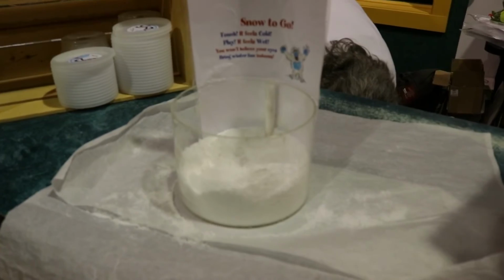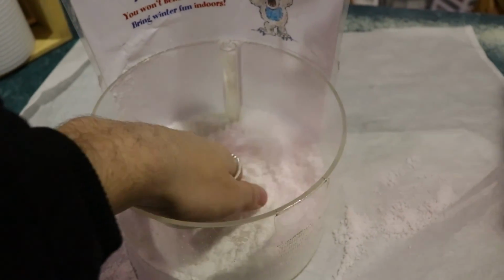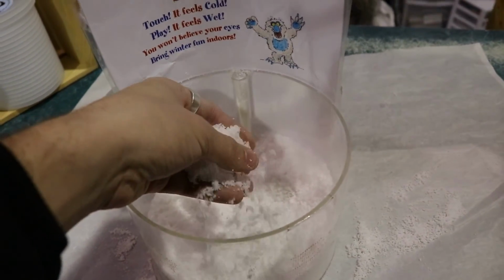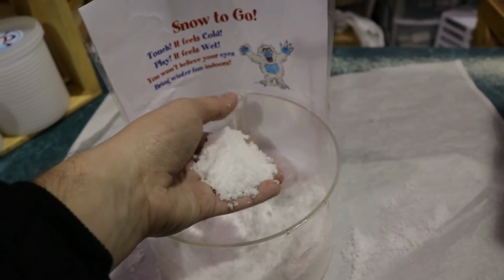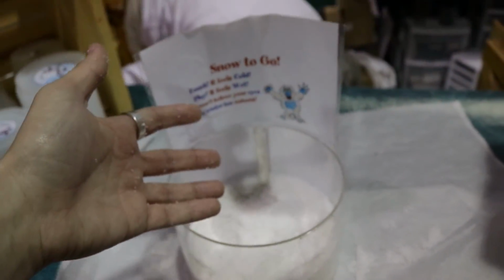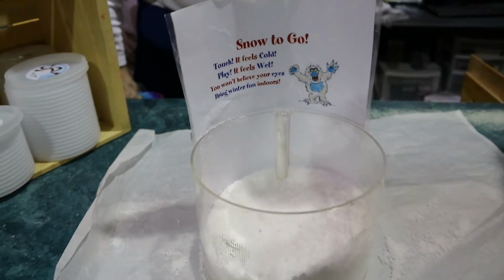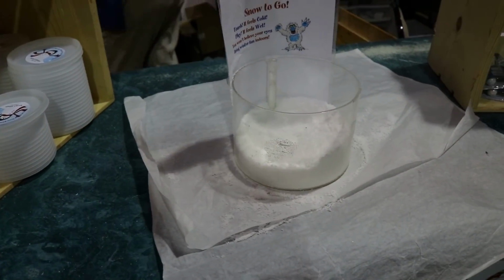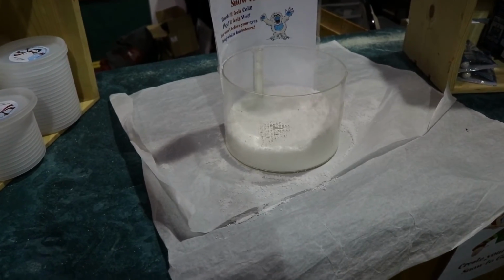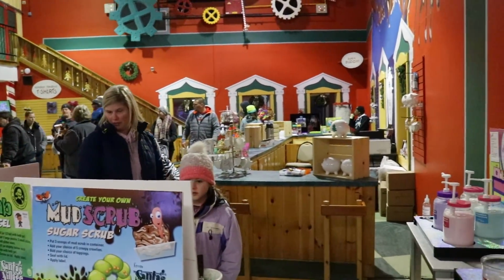Tresh just discovered this really weird fake snow. It looks like real snow, but the more you move your hand around in it, the colder it gets, and it actually starts to feel wet. But it's like this weird powder, like that's not snow. I don't know what that is. That is really weird. There's some information about it. That is really, really weird because it feels just like real snow. This is definitely a pretty cool activity for kids to do. They really get to feel like they're one of Santa's little helpers.